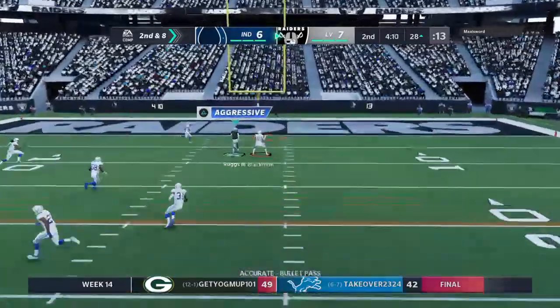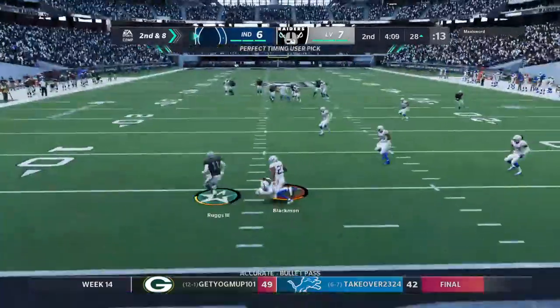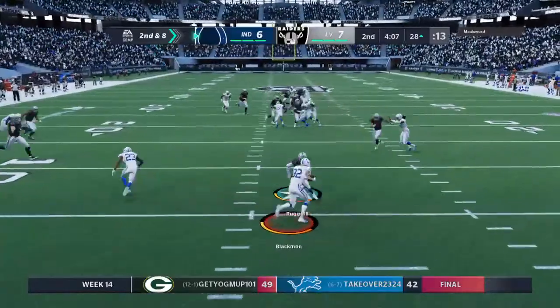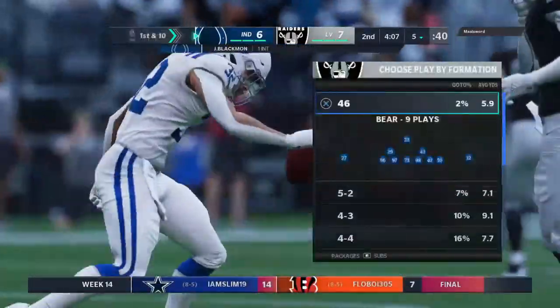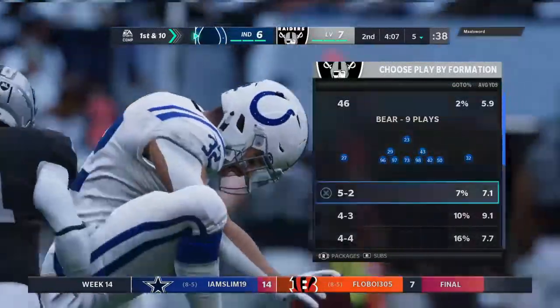Throwing on 2nd and 8. Newton into double coverage, and it's intercepted. Picked by the rookie, Julian Blackmon. And a big turnover there as his guys will get the football back.